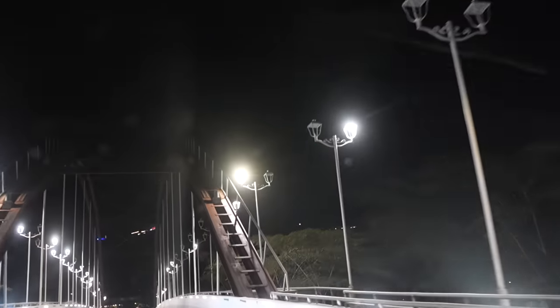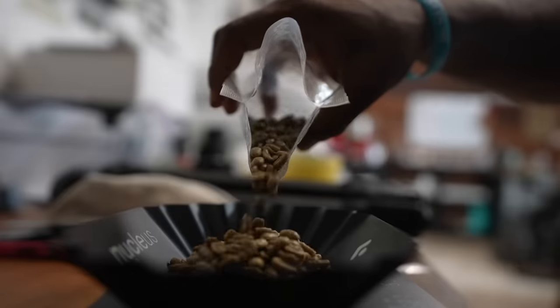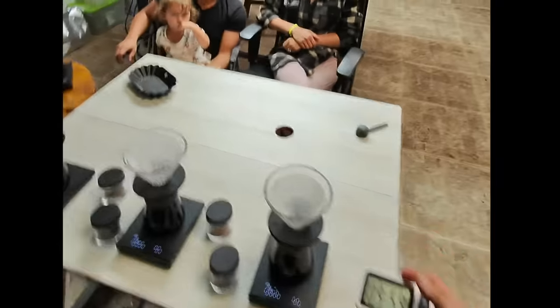And that's one job down. Now we're starting another job. Driving down to town, going down to the lab. You guys, we are 3 days away from competing in the Panama Brewers Cup to be the best coffee brewer in all of Panama. This is something that I've been working so hard towards that there's just so much going on in the background.